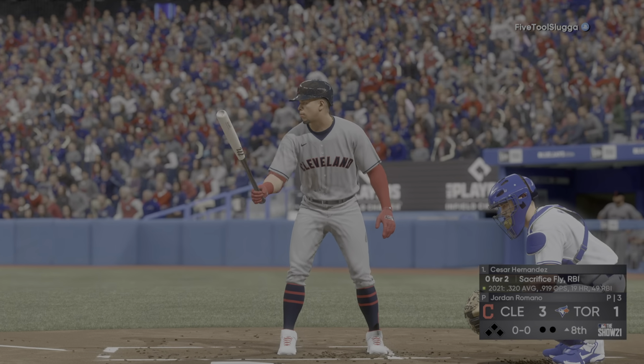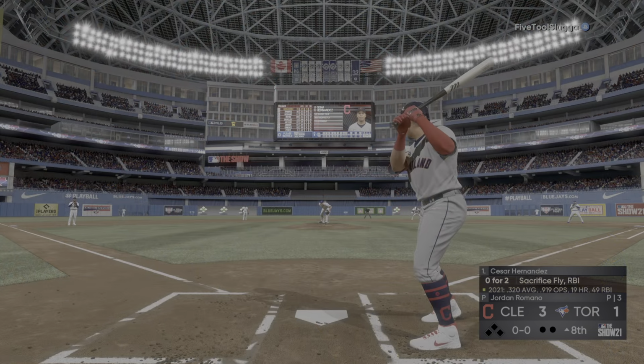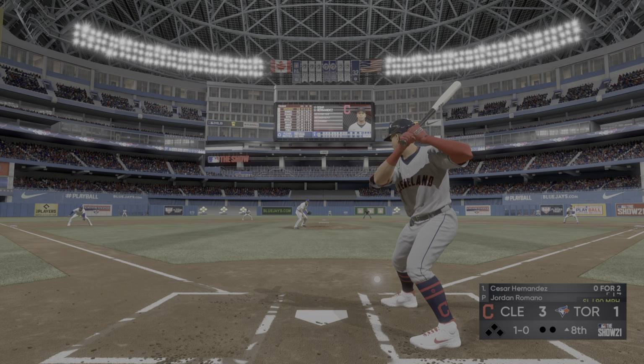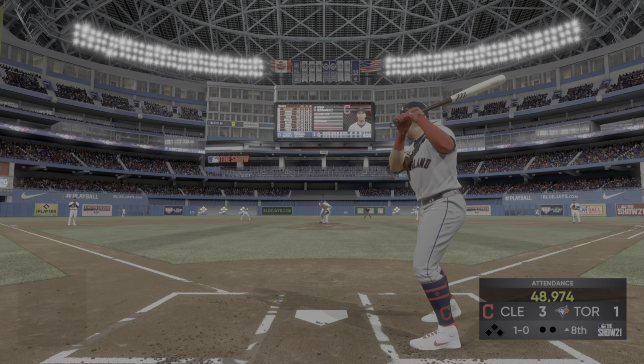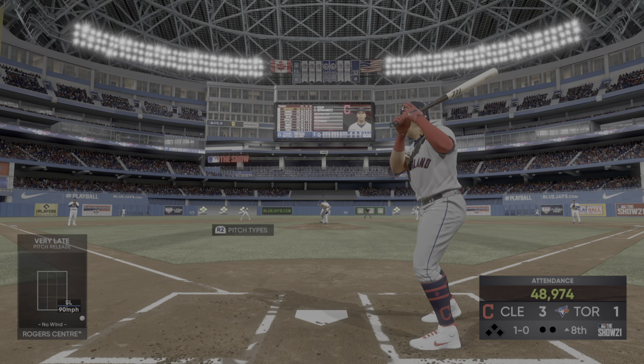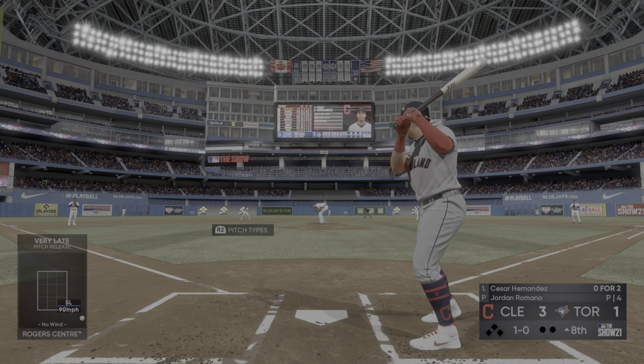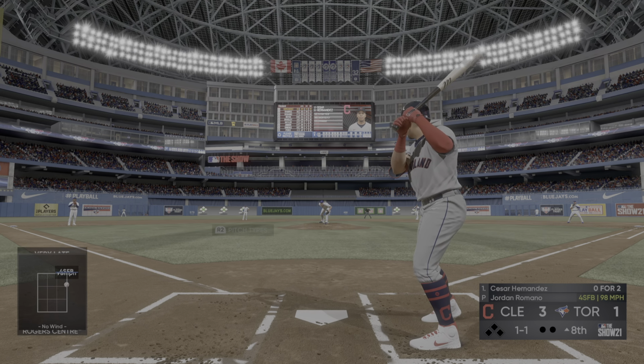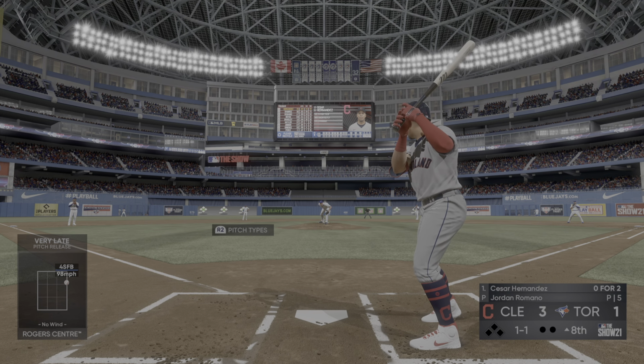Digging in, the switch hitter, Cesar Hernandez. He'll start things out for us here in inning number eight. Now the first pitch. Here's a slider that's inside, 1-0. And a fastball in there for a strike, 1-1. Hey, that's a heck of a pitch right there.